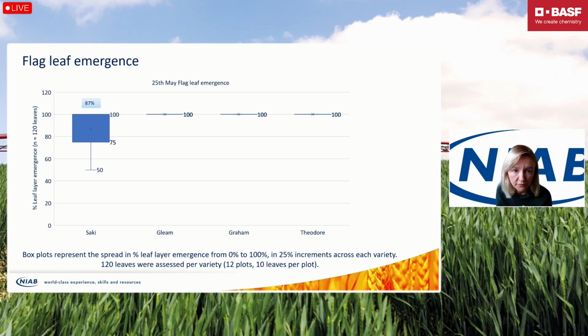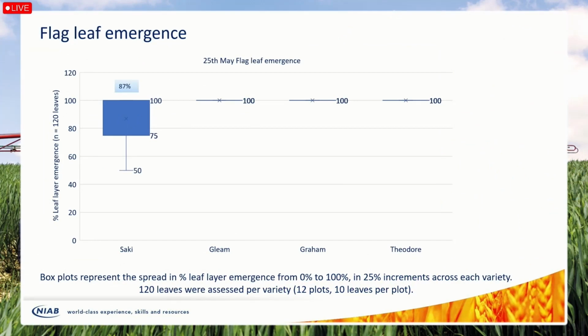And finally, 25th of May. At this time point, if you got on to do your T2 sprays, you'd probably be a little bit late for Theodore in particular, maybe perhaps Graham. Gleam had just reached it at this time point, so Gleam would have just hit the 100%, but the Saki's still lagging behind there. So you would have had 50% of those leaves still sitting at 50% emergence.